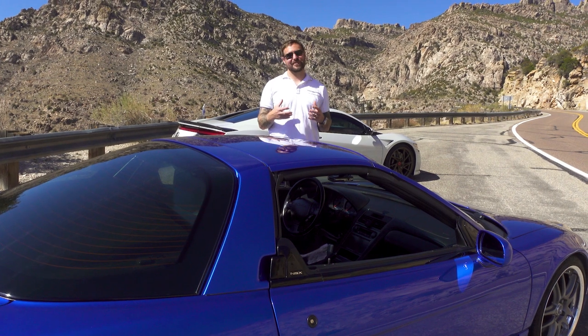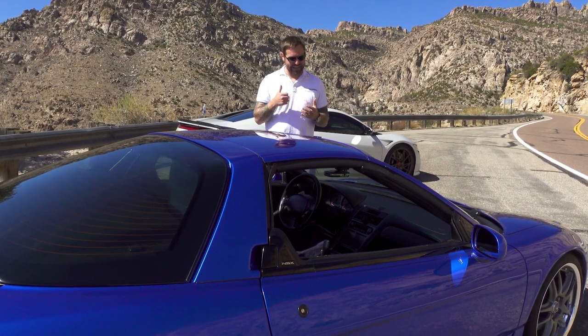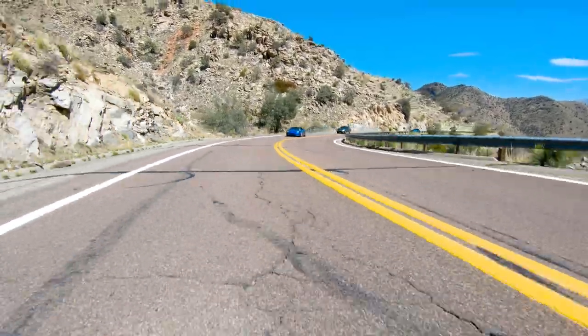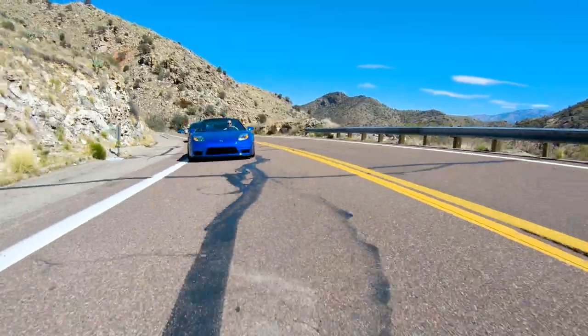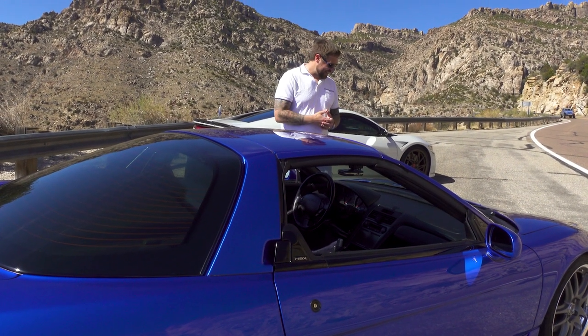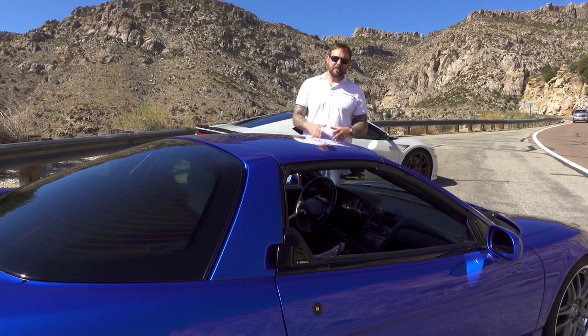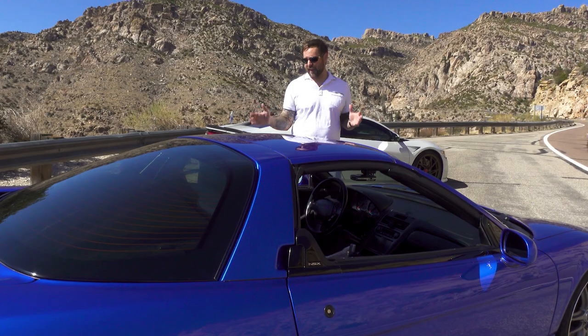Oh my God, is this transmission good. You know, we drive newer cars with the 6-speed and they take some effort. This car being 15 years old, seamless shifts, is super easy to figure out when you drive it, and it's just incredible.